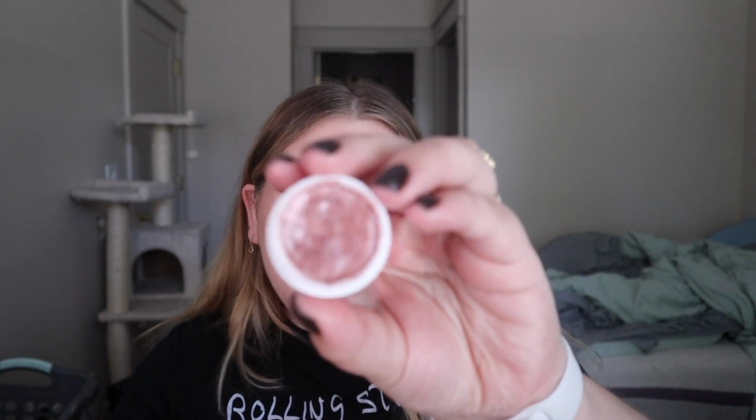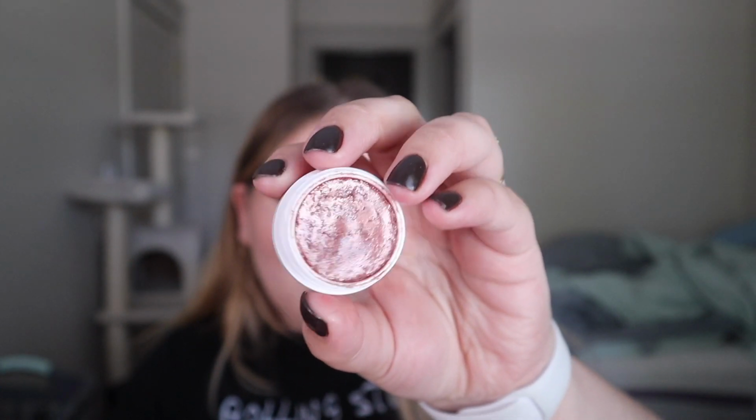The one and done shadow that I have is a Colourpop Super Shock, surprise surprise, and it is the shade Set to Stun. This is the oldest Super Shock that I have in my collection, and it looks real rough, but it is such a pretty shade. It has a little bit of a pink base, but then it just has a bunch of colorful glitters in it, and I think it is absolutely stunning.